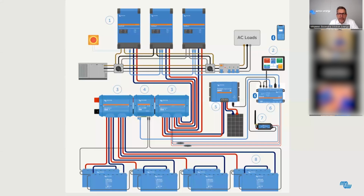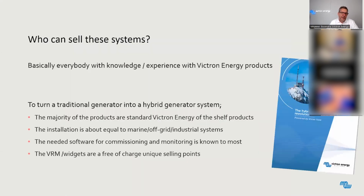A lot of the things that you already see here are things that most of our Victron Energy installations can already do. So there's not much out of the ordinary in a hybrid generator system. The only thing which is important is that you have to find the right balance between your load and your battery charger inverter, and also with the cycles that you have on your inverter. But for a lot of people, having a hybrid generator system built or designed is nothing new. The application might be new, but the system itself is not.